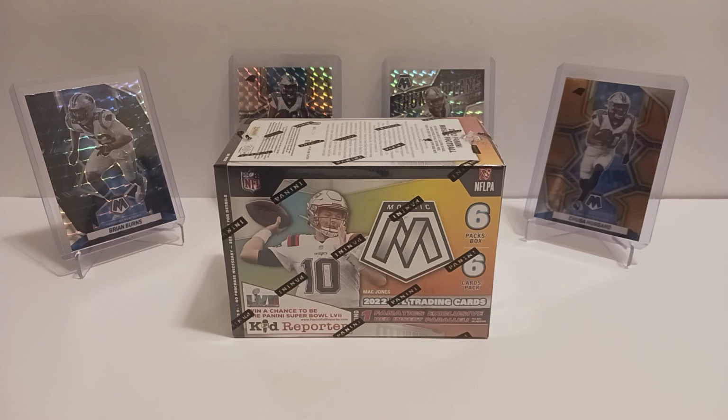What do we have here? Fanatics exclusive for the Mosaic football. This is going to be interesting.